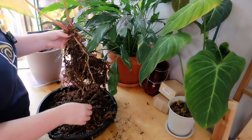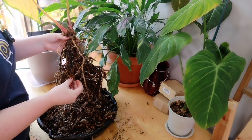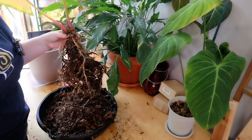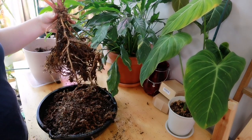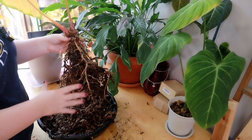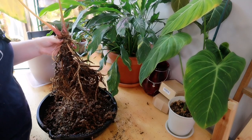All right, I'm going to go ahead and finish getting this cleaned up. I won't subject you guys to watching me tediously pull each little tiny piece of sphagnum moss off. Then we'll come back and I'll get this all cleaned up so you guys can really see what the root system looks like when it's clean of all of this junk. Okay, be right back. Bye.